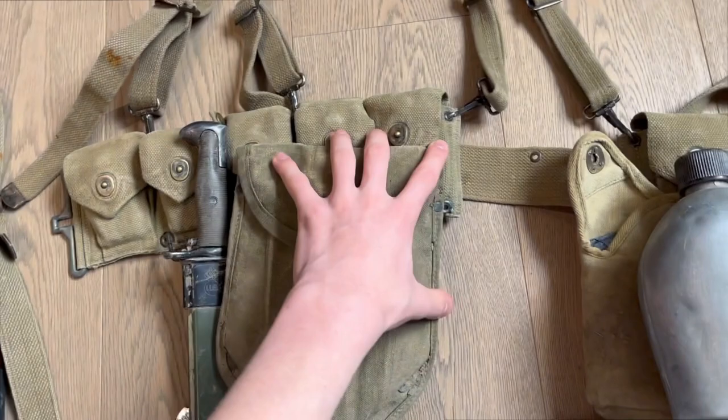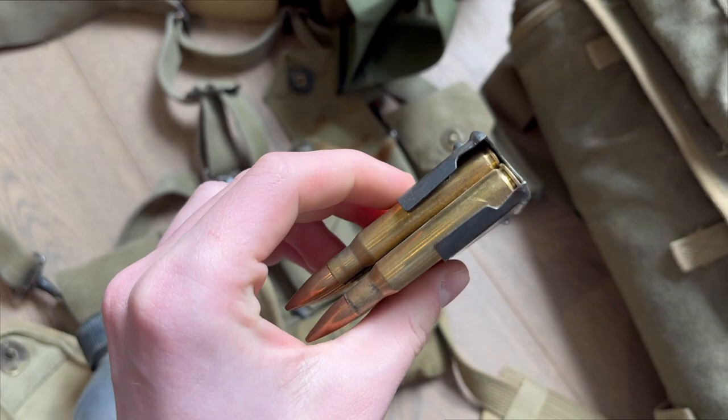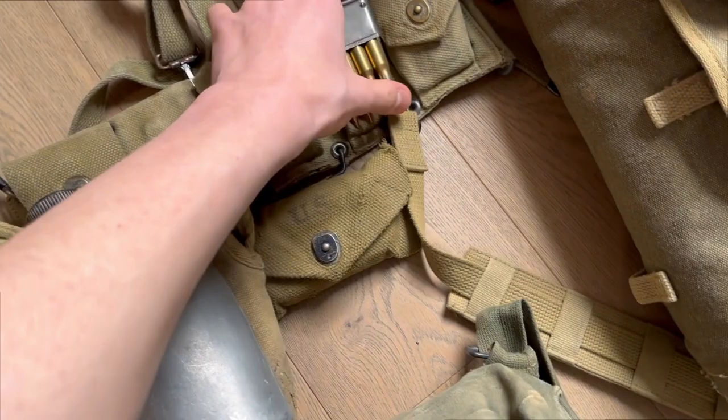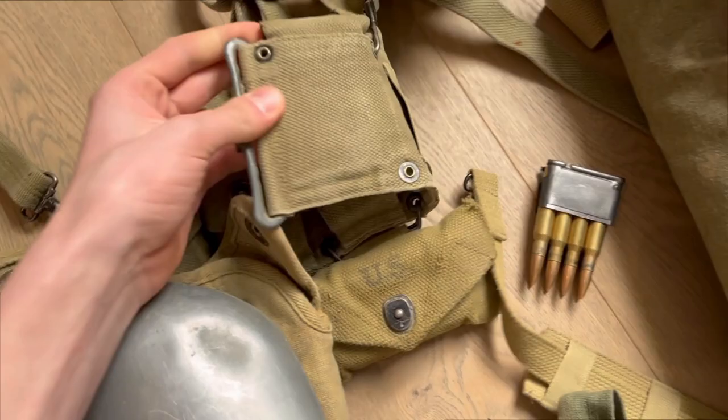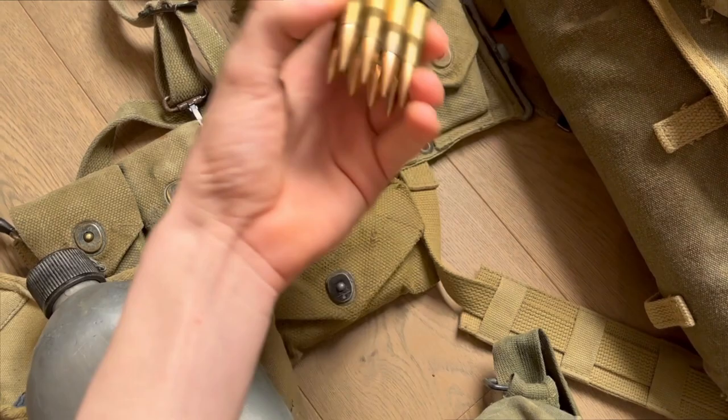The 10 pocket cartridge belt for the M1 Garand would hold 10 of these clips. These are just post-war deactivated rounds. And this belt here, let me show you, is original. The date of it has pretty much faded. I can't make out what it said anymore, but I'm guessing it's about 1942, 1941 maybe. It has a steel buckle, so no early brass one.